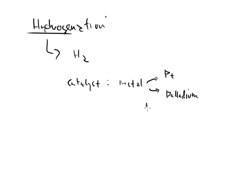Pd or nickel, Ni. And all of this really supplies a surface. One of these supplies a surface for this reaction to take place on. That's the purpose of the catalyst. Okay? Hydrogen, this is a gas.